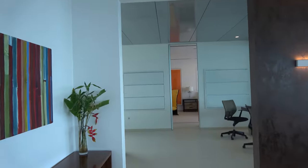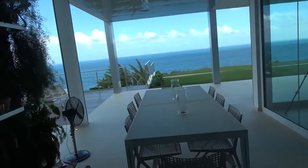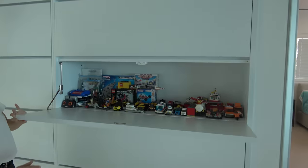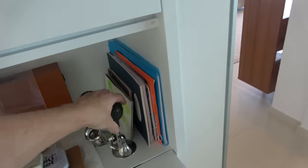Let's take a walk down this hallway. This is like a little office sitting area. Right here is where we charge a lot of our things. One thing I like is there is an outdoor dining area. You have that dining table and then all of this vegetation that's just on the wall that's really pretty. Look at all these Legos. And it just looks like a wall, but there's tons of storage everywhere. And then one thing I just saw while she was opening that is, what is this?